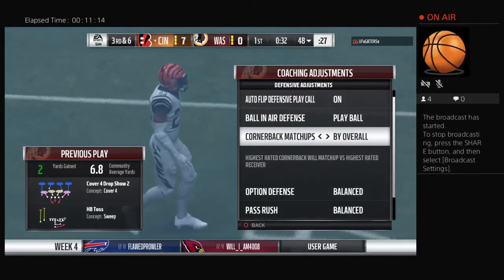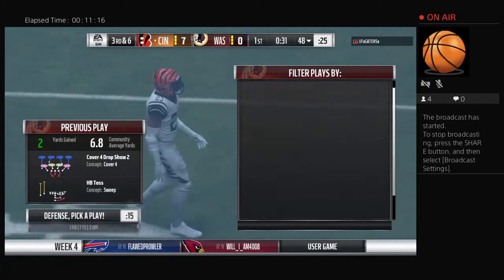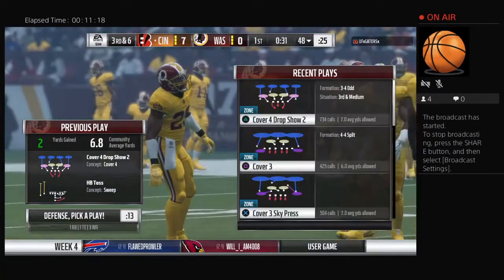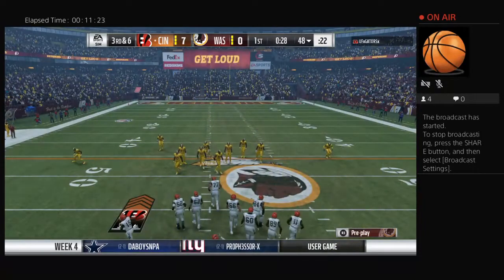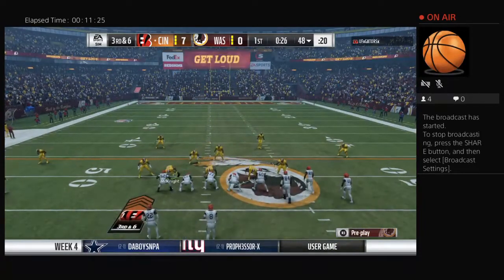Really good fundamentals by that defense. He was trying to put his foot in the ground and turn upfield. He just couldn't. No, they really had a picket fence in front of him. No room to get upfield. So 2nd down was a run play. Now let's see what they do on 3rd.